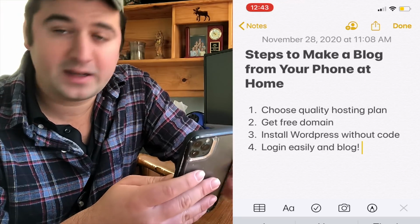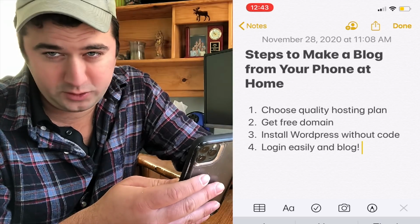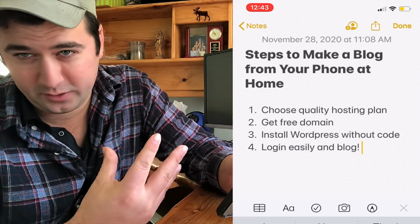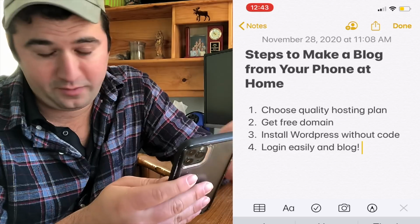white space. The next thing we're gonna get is a free domain name, and thankfully our hosting plan we choose, which is gonna be HostGator, the host I've used for almost 10 years for all my blog businesses that generate my living. They're gonna throw in a free domain.